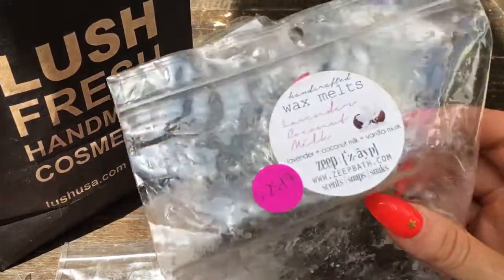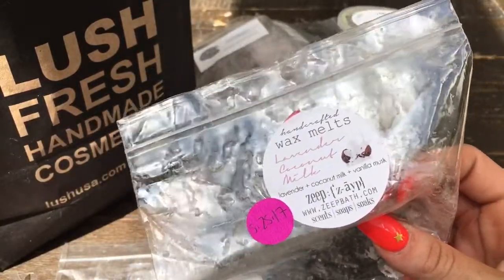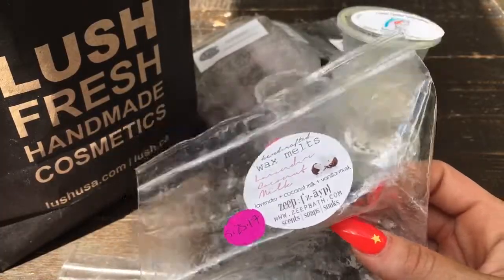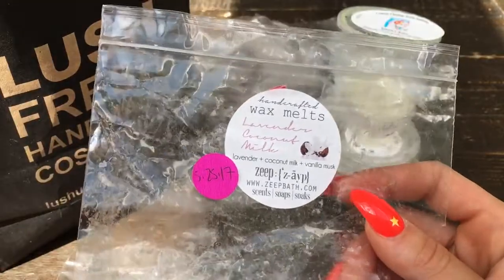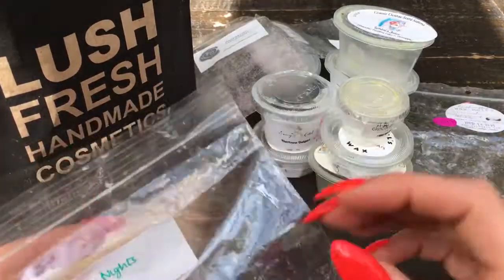People rave about this scent though. It is asked for almost every single restock. I know Ashley herself is not a big fan of this scent because she just doesn't like lavender. But she pours it pretty frequently because people just love it. I'm just not one of them. It's too soapy for me.